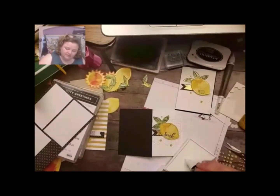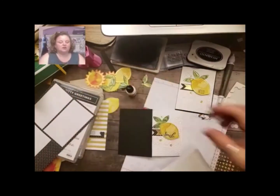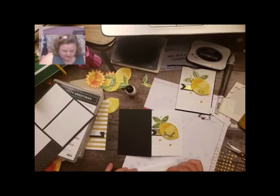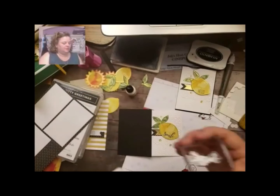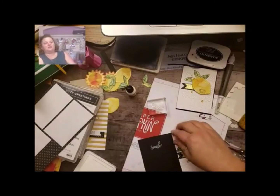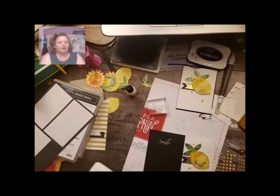You can also use the back of a spoon or your bone folder. I just use the tip of my bottle. So you can see it's all the way soaked in. So I'm going to use my smile, and right where I added that extra, you can see it's super gooey. I'm going to do it just like that. Fabulous! Look at that. Muy bien. So there's the smile, with your Whisper White ink.